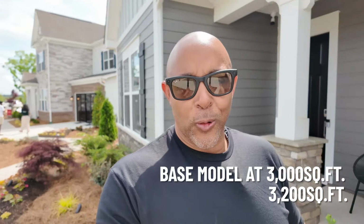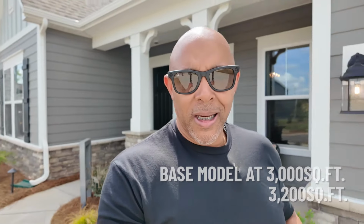I'll be right back. All right, guys, so we're gonna walk into the Whitmore floor plan now. This is a ranch style home, but it's got a nice surprise up on the second level. And I think you're gonna really be amazed at this home. Now, square footage on this home is right at 3,200 square feet. At its base model, right around 3,000 square feet. Priced, as we're gonna see it today, just under $780,000. Prepare to be amazed, guys. The Whitmore 2 is gonna blow your mind. Let's go inside and take a look.